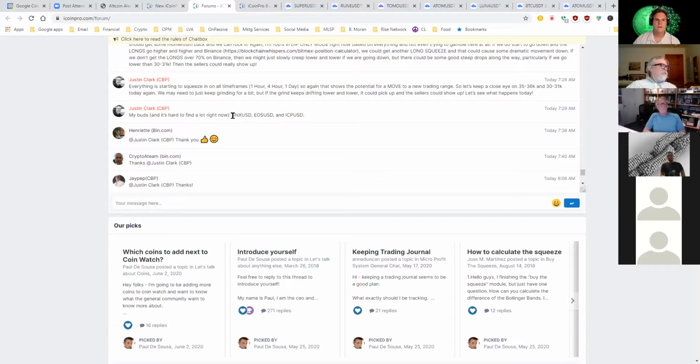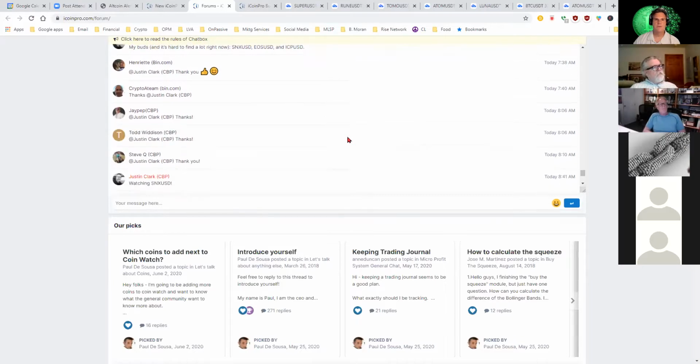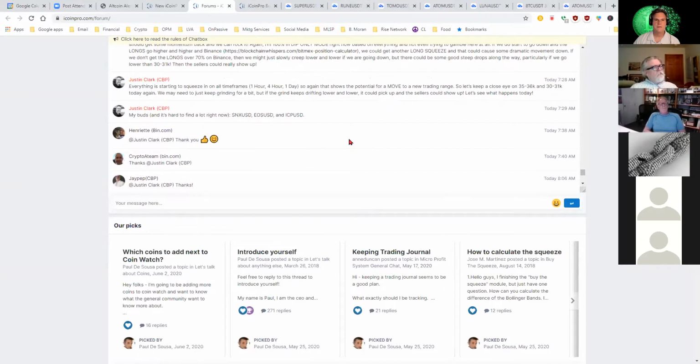Find 3 or 4 coins and follow those throughout the day, depending on what kind of time you have. If you have a job, then look at them in the morning, in the afternoon for your lunch, and then after work, and see what you can do with them. You don't have to use what Justin's doing. I would usually steal 1 or 2 of his. I've traded ICP a lot in the last week or so, and he likes that one.